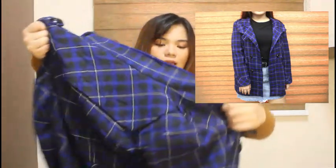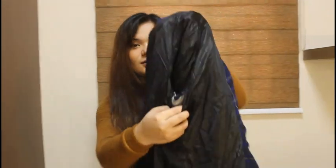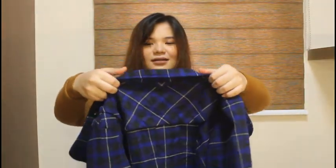Sobrang cute. And ito yung may sira sa loob, oh, yung sinasabi ko. May sira siya sa loob. Pero ito lang naman. Ito lang talaga yung may sira sa loob. And yeah, hindi naman siya kita eh. So, okay lang. And for the price, sobrang cute na neto. Sobrang ganda na.